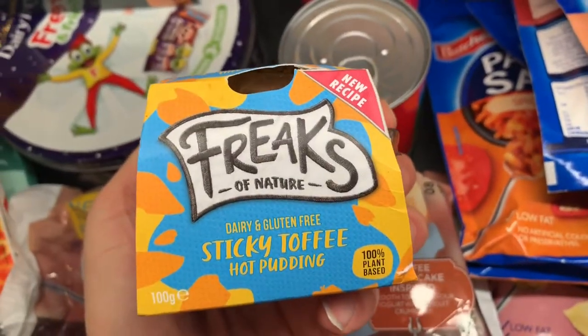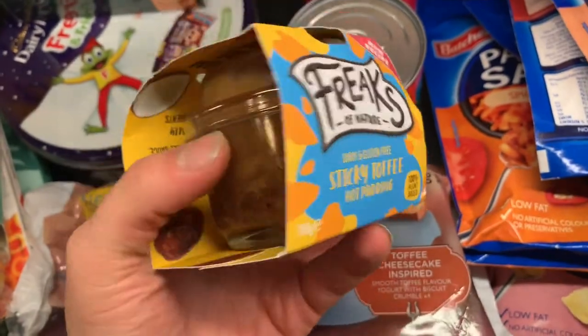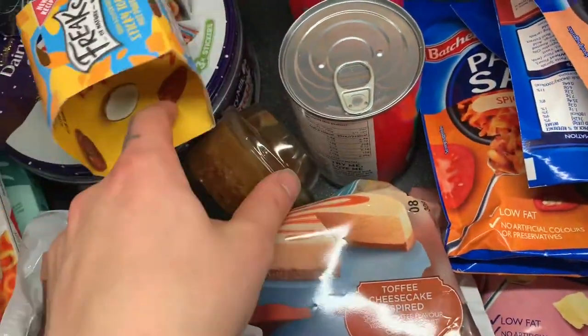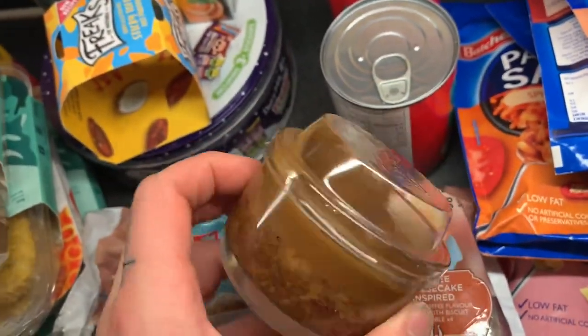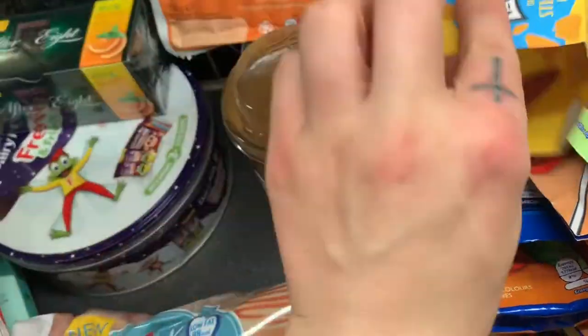It is the Freaks dairy and gluten-free sticky toffee pudding. I have to show you what it looks like out of its cardboard. Is that not just so dreamy? Honestly, that is £1.50 there, but it looks an absolute dream.